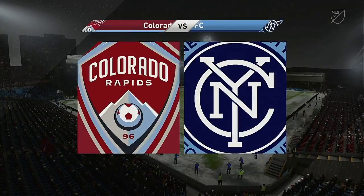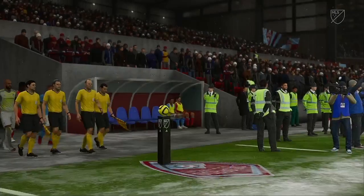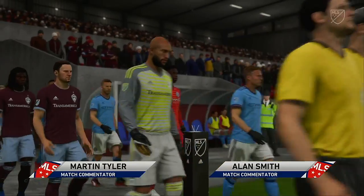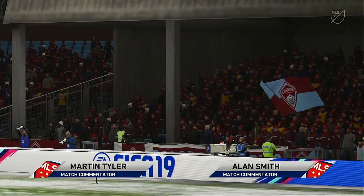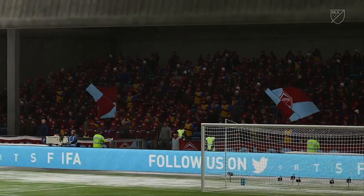Survival mode for you today. Martin Tyler here with Alan Smith, and the action here is fast and furious. Yeah, there are coaches out there, Martin, you might know one or two, that would advocate not scoring and maybe leave it till the 89th minute. Here we've got Colorado Rapids playing for you today against New York City FC.